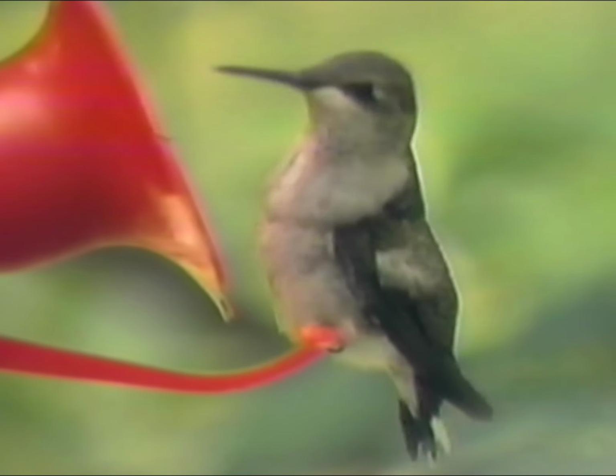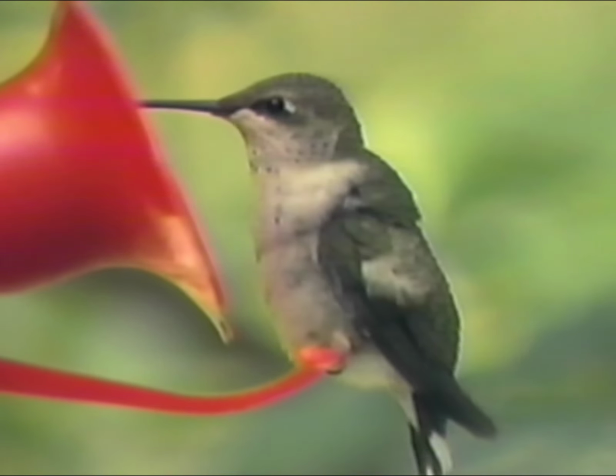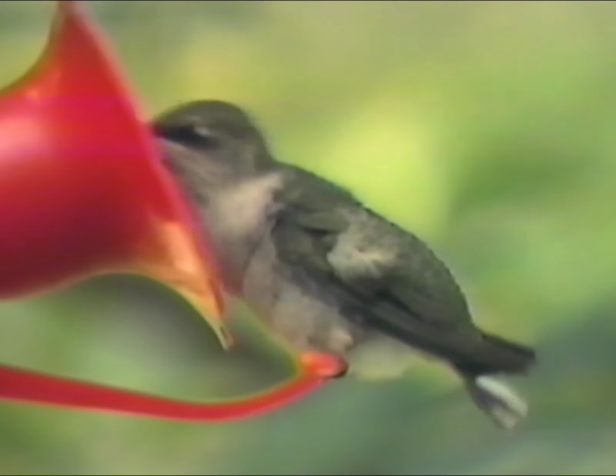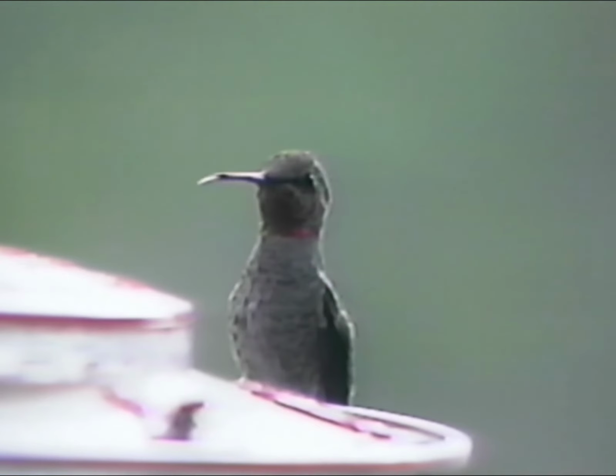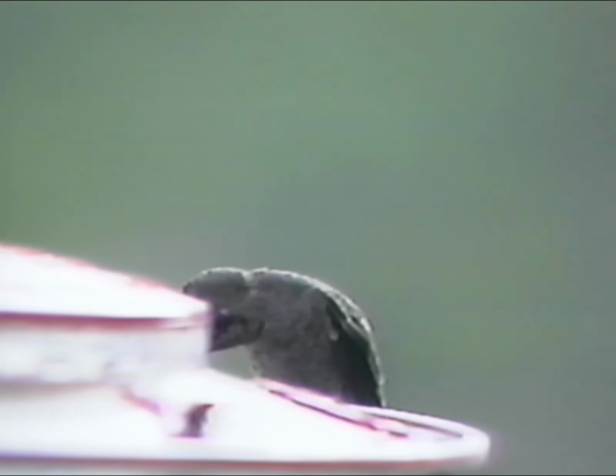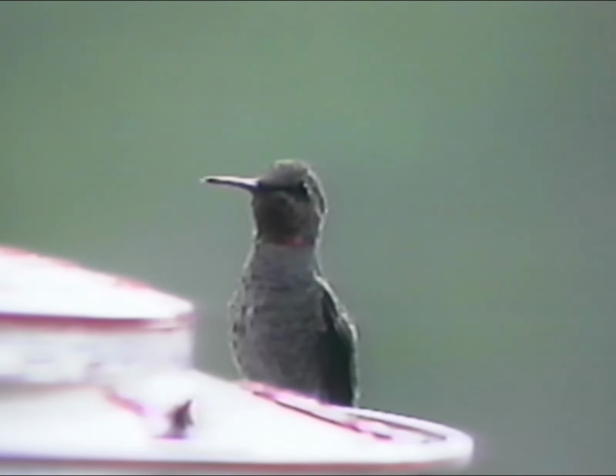Nectar provides energy for the hummingbirds, but like us, they must also have protein and other nutrients, which they get from very small insects. The catch is nearly impossible to watch with the naked eye, but the amazing agility is ours to see in slow motion.